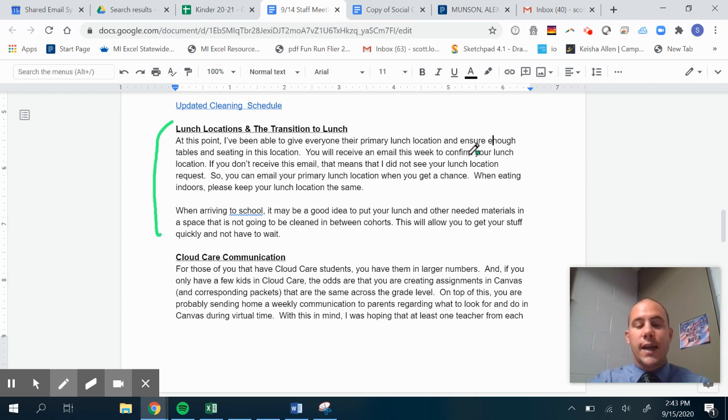I also have in this document an updated cleaning schedule. You can click on that link and it shows you all the instructions that we've given our cleaning staff to make sure that they do things the right way. If when you look at that cleaning schedule, something seems a little bit off, if you can let me know in the weekly Google check-in form, I would really appreciate it.